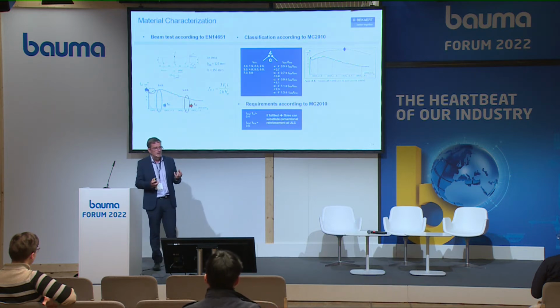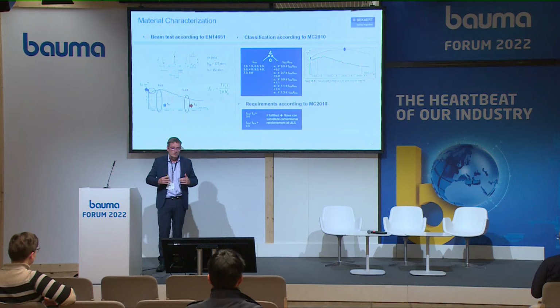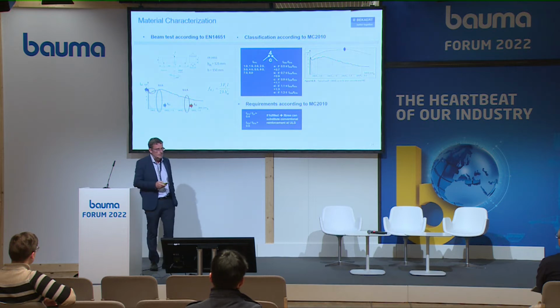So it's a very structural way to specify and to validate the material property. And the letter C means the ratio between FR1 and FR3. C means this ratio should be between 0.9 and 1.1. So just to keep in mind, there is a clear testing method, clear performance class according to Model Code. So for the designer, it's very easy to specify which material he will need for the project according to the load condition, according to the design principle.